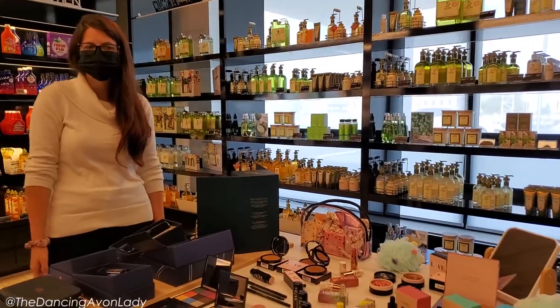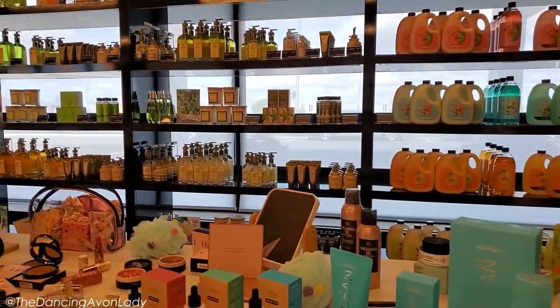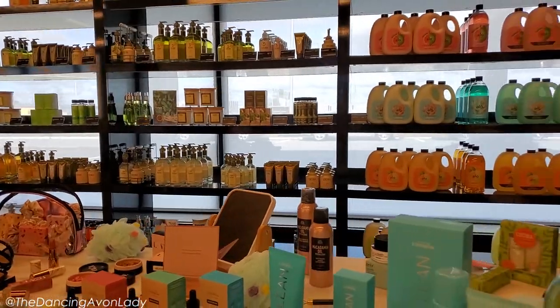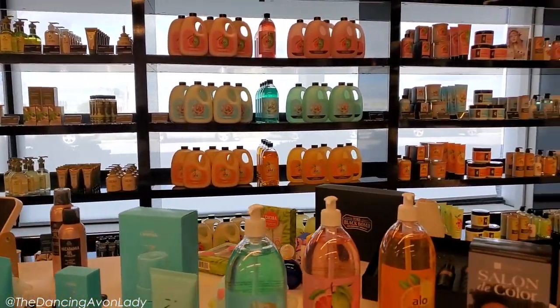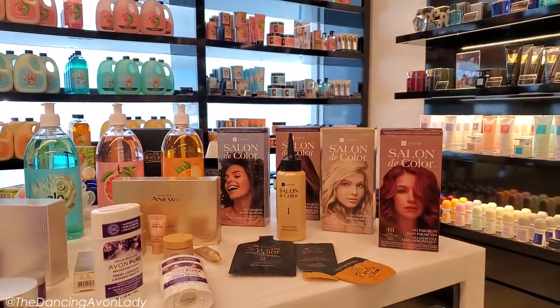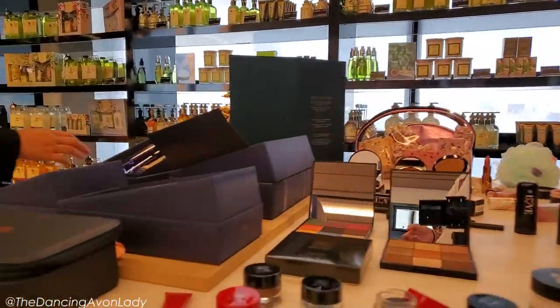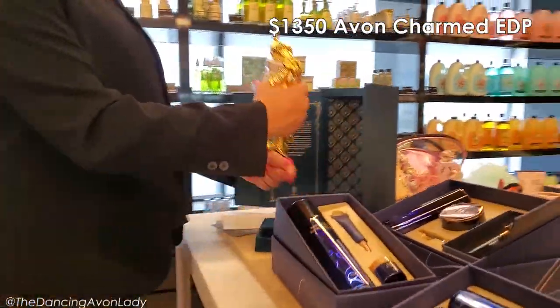You can see I kind of divided by makeup, skincare, fragrances on the back, and then of course the new hair dye. Yes, the new hair dye. That's awesome. Then the luxury little corner with our friend Mr. Peacock.